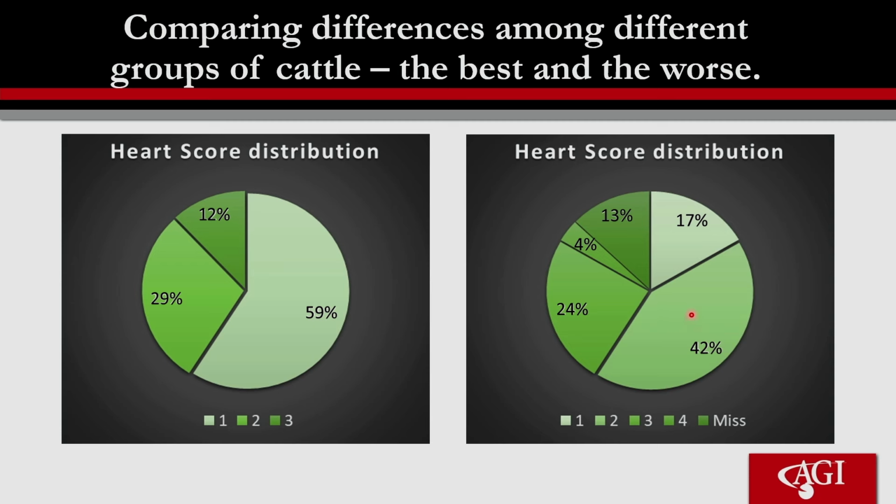So as you can see here, we do have variation among these scores, which is positive from a genetic research standpoint, because in order for us to make a genetic selection tool, obviously the phenotype we're collecting has to have some sort of variation in it.